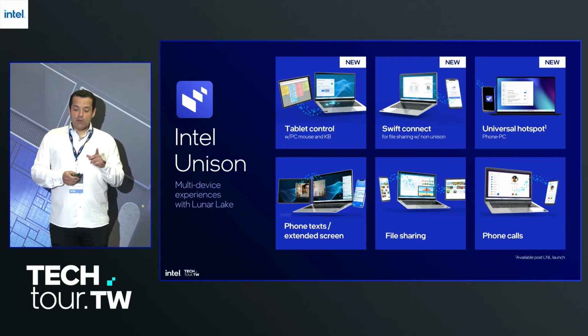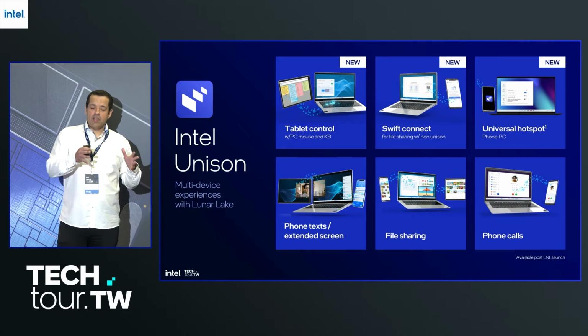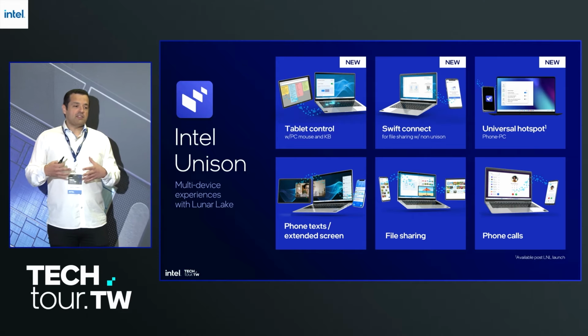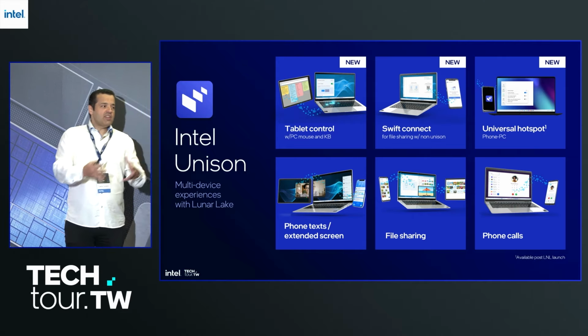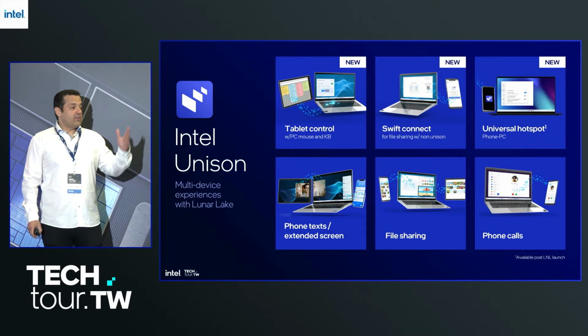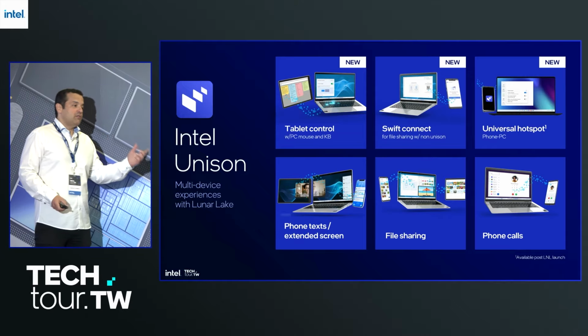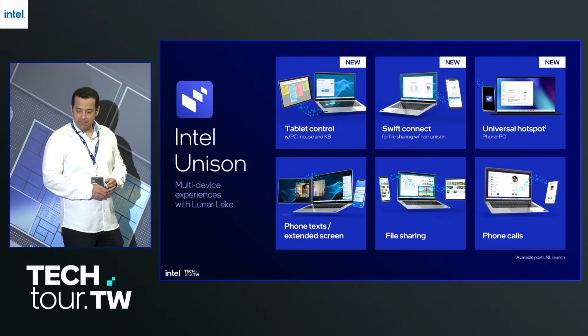With Lunar Lake, we're going to be launching tablet control. Now you can use your tablet, and you can use the peripherals in your PC to control the tablet. You can use the tablet as a second screen, okay? So if you're traveling, you have your tablet, your PC, you can just put them side by side. Using Unison, you can duplicate your screen.